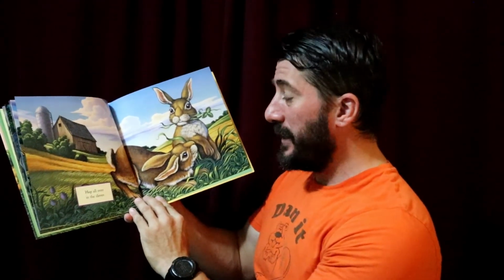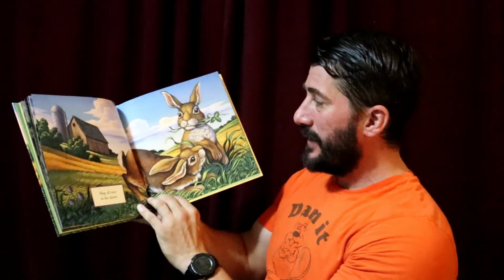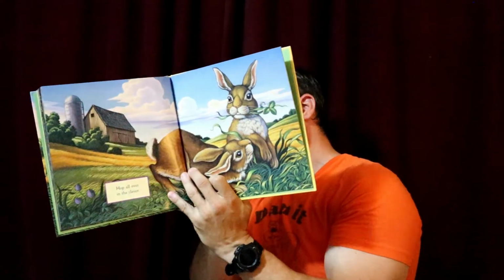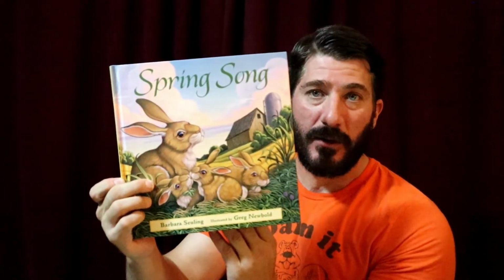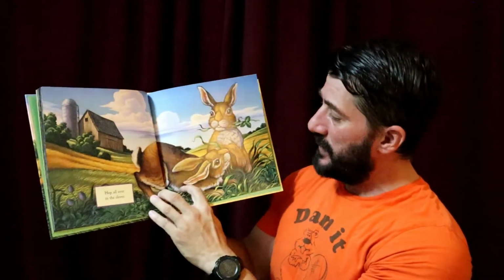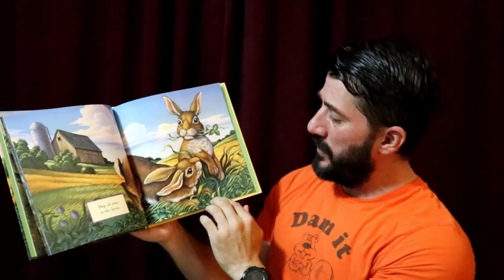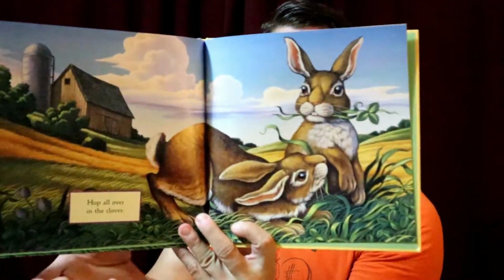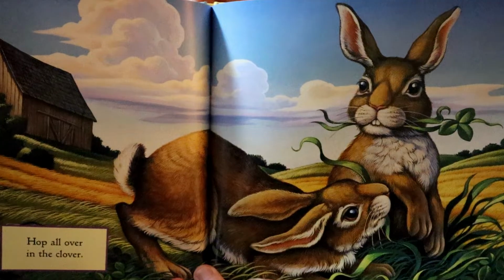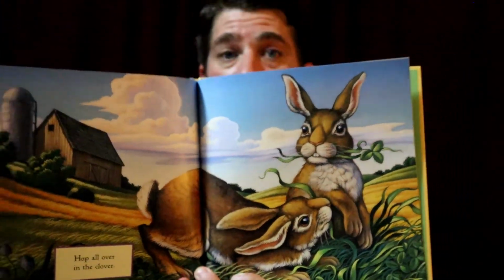Hop all over in the clover. Wow, check it out. All right, which is also the cover. All right, if we take one quick look at the cover, we see the rabbits who are hopping in clovers, and well, if we see right here, zoom in, look at his little buck teeth, and he's got a 3-leaf clover in his mouth. Really cool. And that's what's going on with the rabbits right there in springtime. They're hopping around in the clover field, enjoying themselves, having a good time.